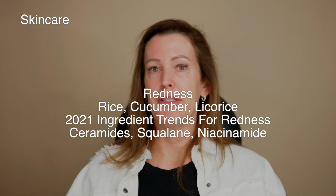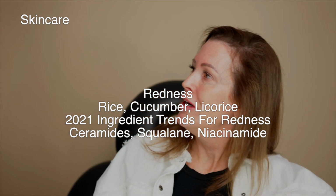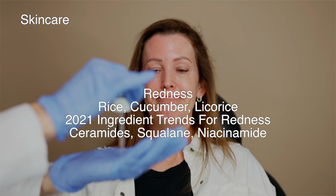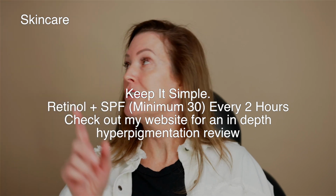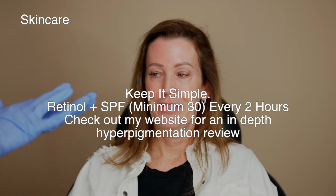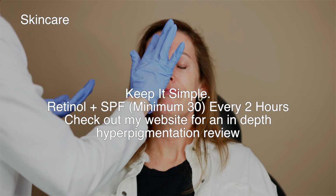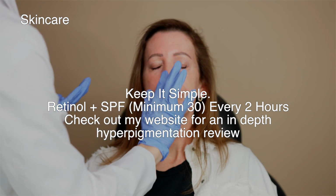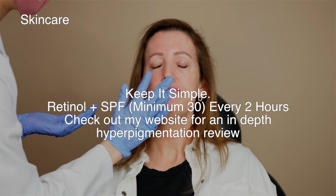A lot of skincare for red skin focuses on calming, such as a Korean skincare approach with rice, cucumber, and licorice root. 2021 skincare trends for redness include ceramides, squalane, and niacinamide. When I consult with a patient and we're working to develop a regimen for hyperpigmentation, we need to keep it simple. We could develop a 10-step morning and night routine, but it's not always the most realistic and likely to be implemented. So because her hyperpigmentation is minimal, her retinol and adequate sun protection are great first steps. Check out my website for an in-depth hyperpigmentation ingredient review.